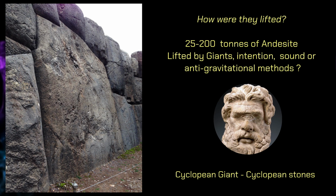Many of the Inca teachers talk about these stones being much lighter thousands of years ago. Okay, but because it's inorganic material, we really don't know how long ago these walls were created.